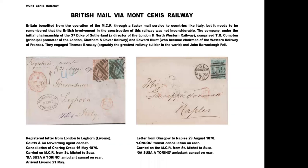Now, I've got a couple of examples of British mail carried via the railway. Here's an October 1868 letter. You can tell the route from the cancellation right at the top, which is of course on the rear of the letter, and it's the ambulance from Susa to Turin. So that was how it was sent. Two more examples. Here's two items of mail to Italy, both 1870, and with the Italian ambulance cancellations.